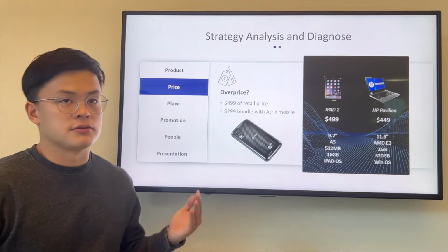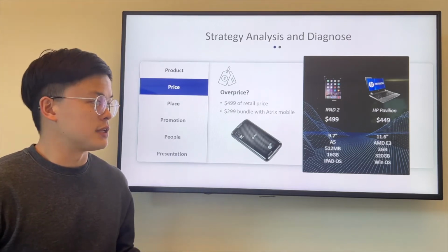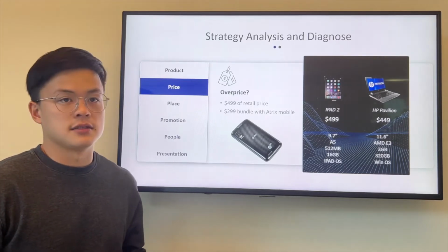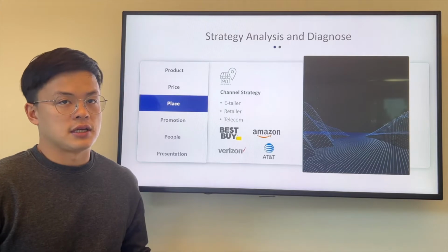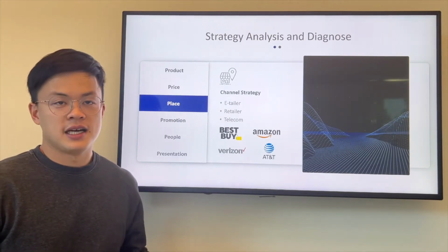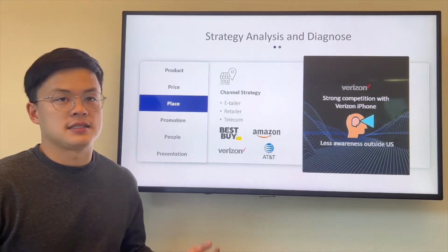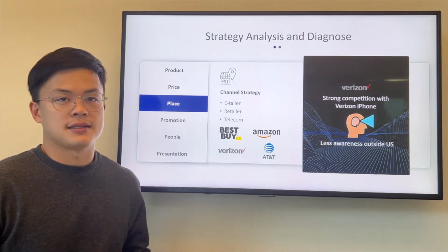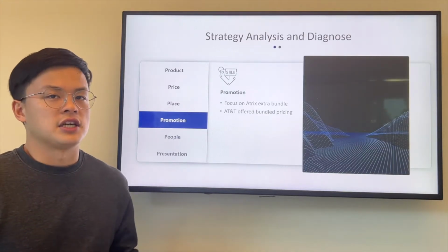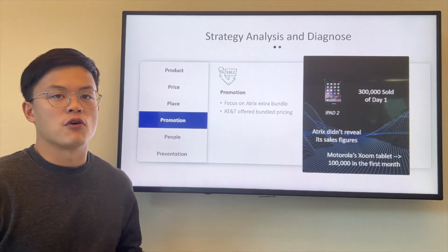If we compare it to two types of its competitors, the iPad 2 and HP Pavilion in the $499 price range, both machines provided a fully functional operating system. LapDock launched at CES 2011, selling mostly at US retailers and e-tailers, leading to poor awareness across the globe. Motorola also faced severe competition from the iPhone and iPad. Despite extra marketing investment, the technology and price issues made the product fail. In fact, it was outperformed by the iPad 2.